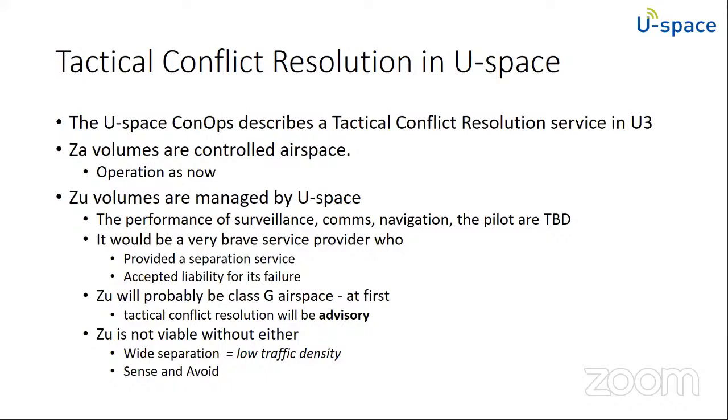And so in the short term, it will be an extremely brave U-space service provider who provides a separation service in the sense defined by ICAO, where the service provider is legally liable for providing separation and is responsible if the separation is lost. As a result of this, the ZU will probably exist as an area in which the tactical conflict resolution is advisory. Well, what use is that, you ask?